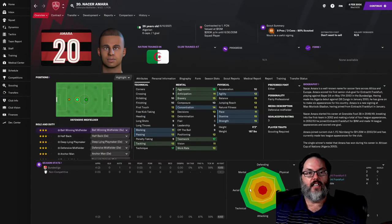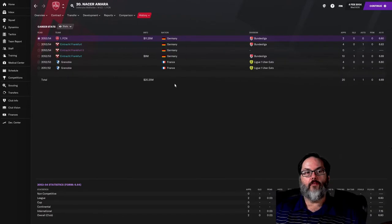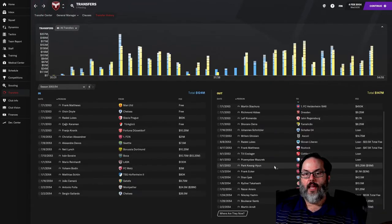$11.25 million. He is a defensive mid, only 26 years old. I liked him. I really did. I just really could not find a consistent place. We paid 9 for him. We get a couple of million dollars back. But you can see, he really bounced around and was not a regular. So a chance to get some money for him and get some salary off the books.